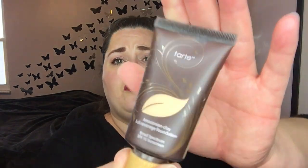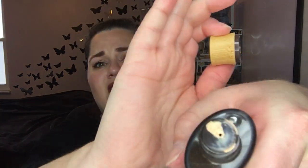I got this in a kit. This is the Amazonian Clay Full Coverage Foundation from Tarte in the shade Light Sand. I think this is a smidgen too yellow for me. It's a good foundation, but it's just a little bit too yellow. But I bought it before the skin match, and it came in a kit. I really like it. It's a little more full coverage than I care to put on, but it's a good foundation. And I'll keep it. You never know, in the summertime or for two weeks before the spring, I might be the palest I've ever been, and it might work.